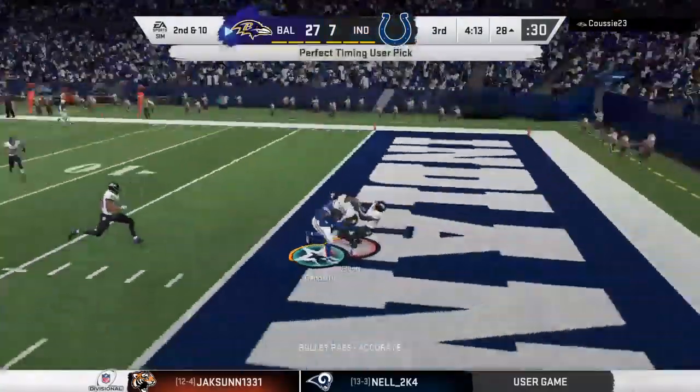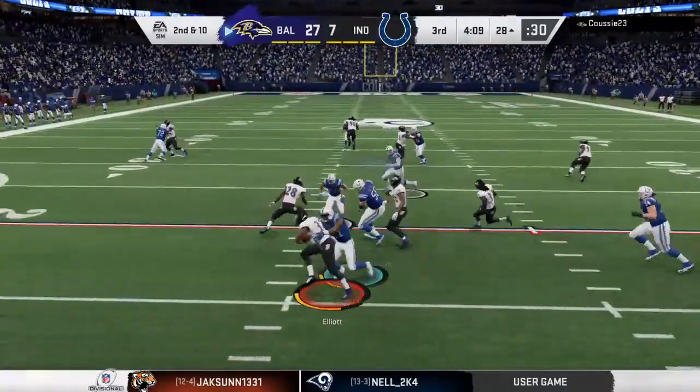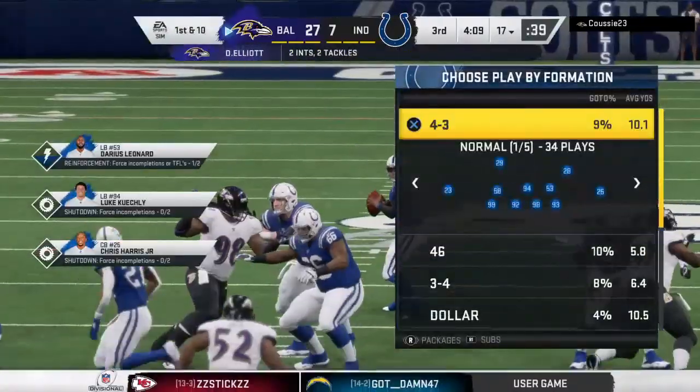And it's intercepted at the goal line. Able to get there and pick it. And the return goes up to his own 17-yard line.